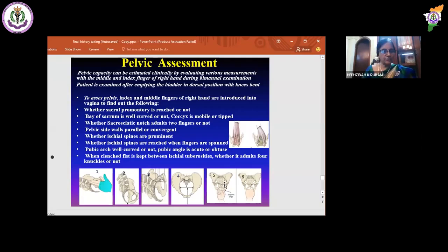The pubic arch should be well curved, and the ischial tuberosity should admit 4 knuckles. If the pubic arch is like this, it is contracted. It should be like that, obtuse. If it is like that, it means contracted pelvis.